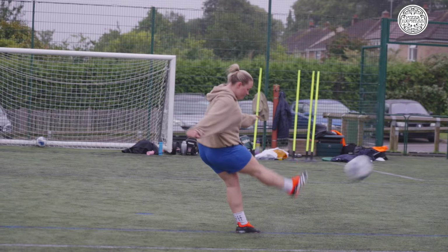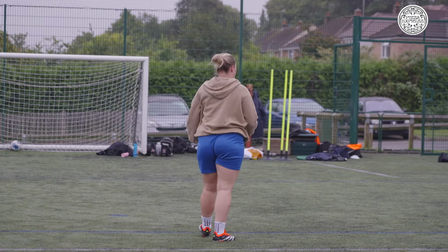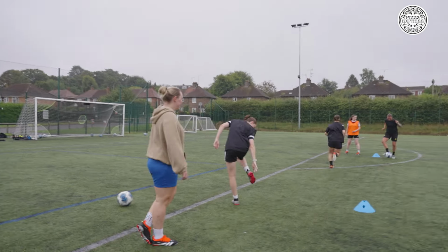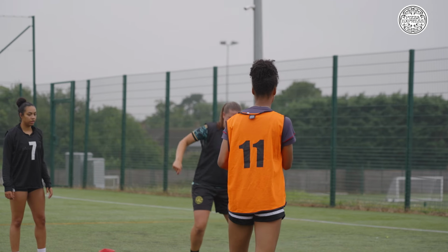I'm Danny and I am a centre-back and I'm captain of Farnham Town. I wanted to join Farnham because of the ambition that they have as a club, and also because they care so much about the women's team. They put a lot of time and effort into the women's team. I think from the start, the first conversations I had with the club and those involved, it was pretty obvious that they had the same kind of mindset as me, same kind of ethos and what they wanted to build.